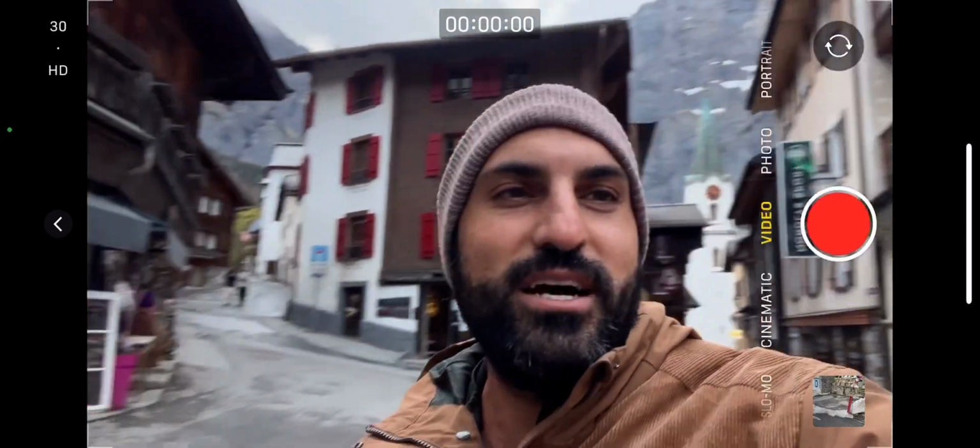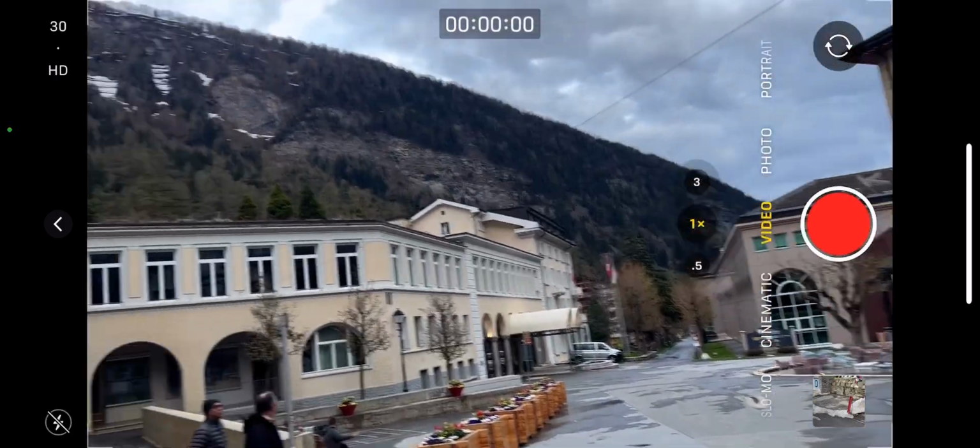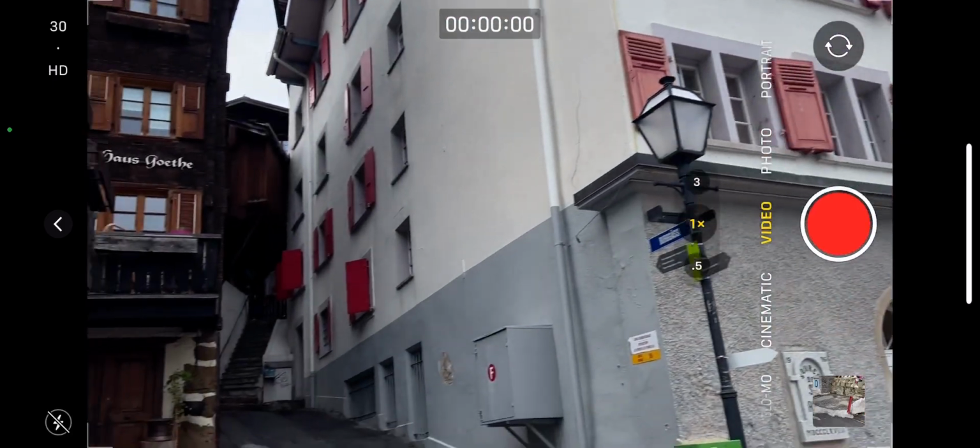I'm in this tiny little town in Switzerland. It's like in the mountains, very weird place.